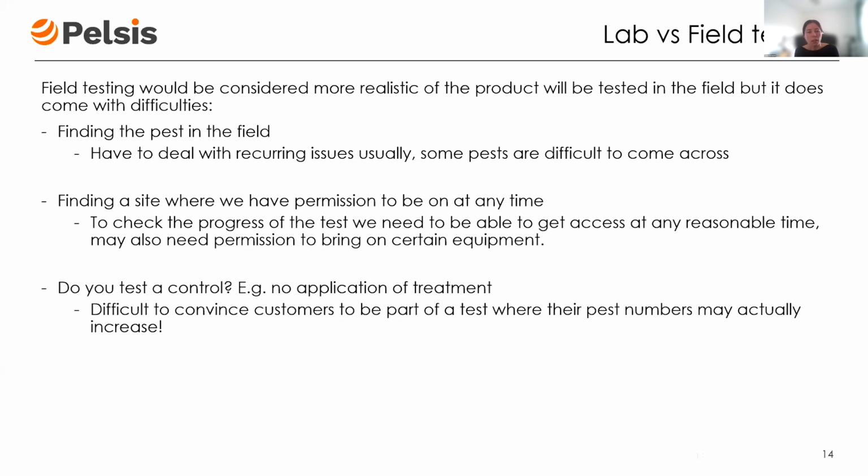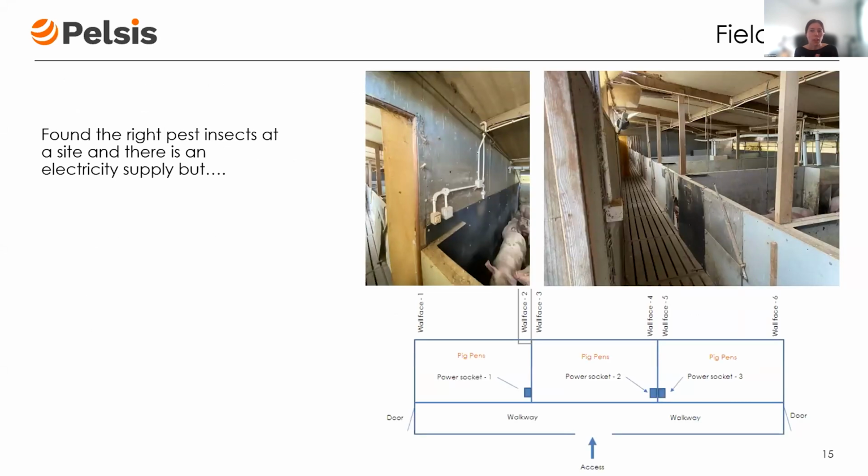And another big part that we think about, but can't always address properly, is how do you test a control? This might not be exactly with insect light traps, but if we had a problem pest like bed bugs, and we had a new solution we want to put into that location, and we want to see how effective it is compared to doing no treatment, that's quite hard to convince someone to take part, because they might end up with more bed bugs or more of a pest issue, and they'll still be bitten over that test period. So it's a little bit hard to convince some people for certain tests to take part as well.